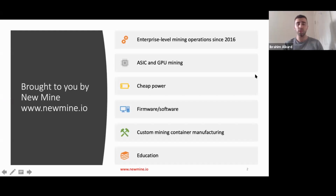So Mine has been around since 2016. We cater to deploying large-scale cryptocurrency mining operations. We focus on both ASIC and GPU mining, which I'm going to talk about later, what that involves. We source cheap power. We produce firmware and software for the industry. And we do stuff like this education, because I think it's very important for people to understand what mining is and how exactly it works.